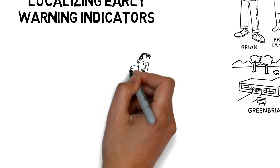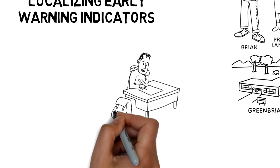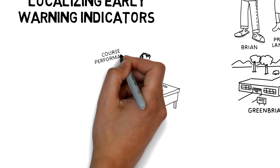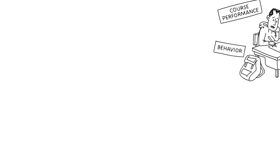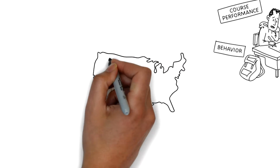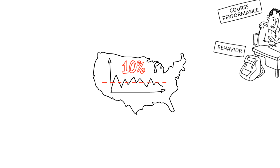Research from across the nation shows that ninth grade students who miss more than 10% of school are at an increased risk of not graduating. This 10% is what is called the cut point, the point at which students are identified for being at risk. Many districts use these early warning indicators as Greenbrier does, relying on cut points that have been proven valid through research across the nation.